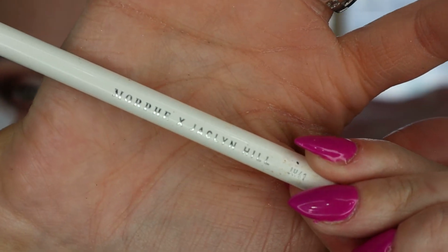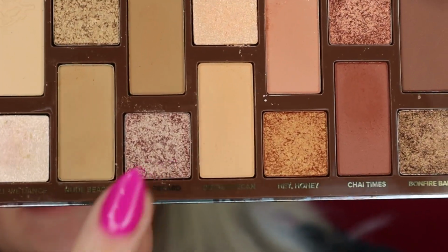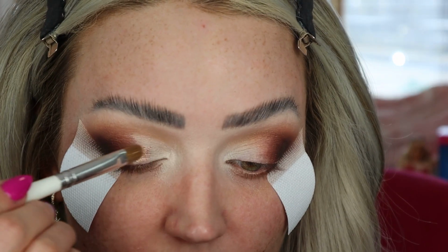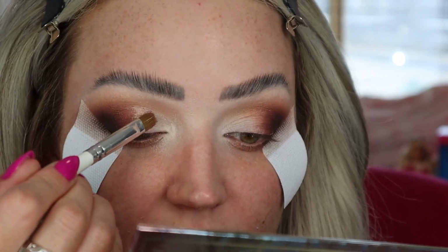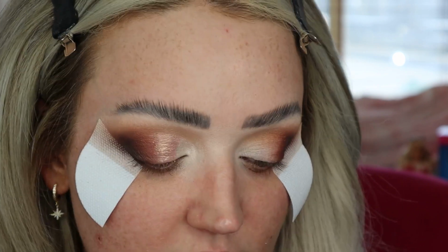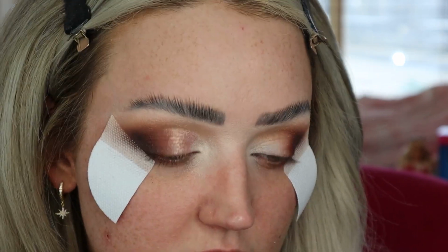Before that sets down, I'm gonna grab my JH41. This color is just like calling out to me. It's called Surfboard. I have to try this one. And I'm gonna pack this more like right on the center. So I'm gonna go in with a darker shimmer right there as well to blend it in to Chai Times. These are my absolute favorite type of looks to do.